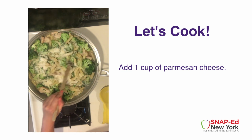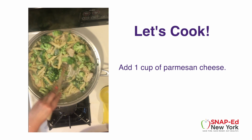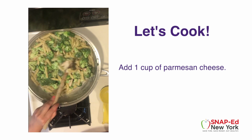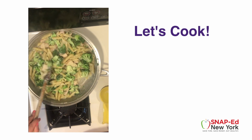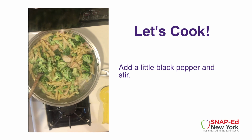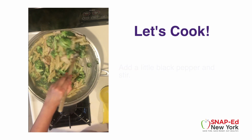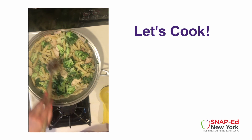Parmesan cheese adds flavor and a little bit of saltiness to this dish, so avoid adding any additional salt to this dish. You can see that Parmesan cheese has stirred right in and has made this dish deliciously creamy. Now we'll just top it with a little bit of black pepper and we'll be ready to serve. You can use other herbs and spices to make this dish even more flavorful. If you like a little heat in your dishes, try adding crushed red pepper flakes.